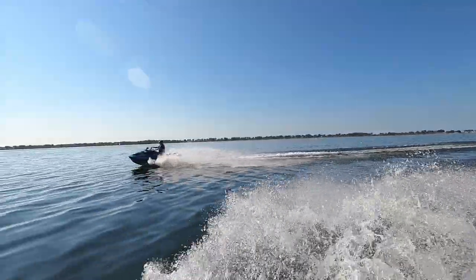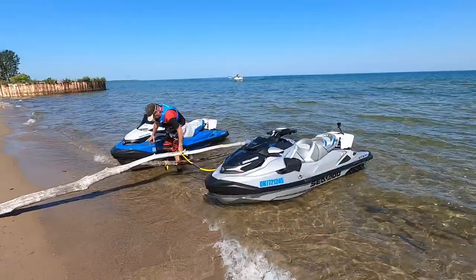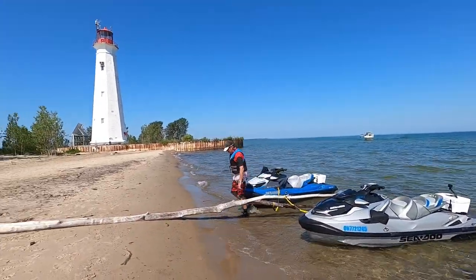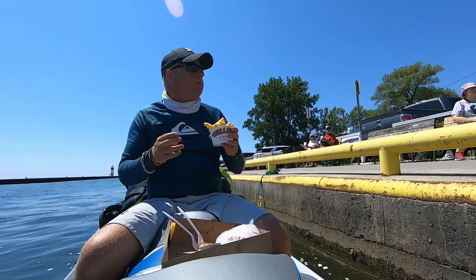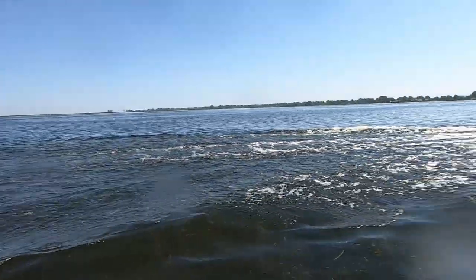Looks like my Sea-Doo. Oh my God, we're in like 2.5 feet of water here. It's super low. Somewhere out there is Captain Peabreak. Oh, revenge, revenge, Wayne, revenge.